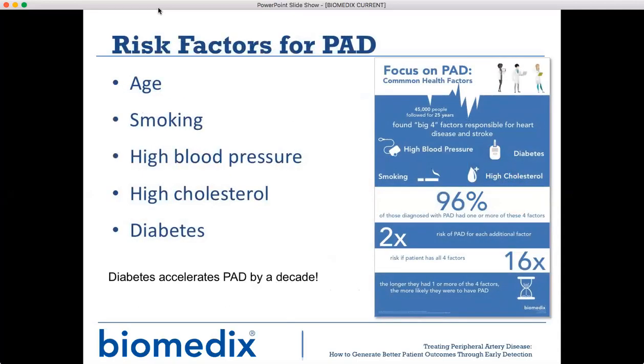What are the risk factors for PAD? There are certainly those that accelerate the risk and those that should attract your attention to be diligent about making this diagnosis. Age, as we demonstrated before, 30% of people over the age of 70 have PAD. 20% of people over the age of 40 with diabetes have PAD. So the older you are, the more likely you are to have PAD. Smoking, high blood pressure, high cholesterol, and diabetes are what we call the big 4. Each one of these raises the risk of peripheral arterial disease. Each one doubles the risk of PAD alone. So if you have all 4, you have 16 times the risk of having peripheral arterial disease.